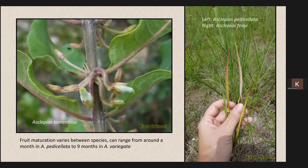The cool thing about milkweeds too is you can actually notice if you have a successfully pollinated seed pod forming. So right here on this Asclepias tomentosa, on the left, you have one flower that definitely didn't get pollinated. It's really skinny, just hanging out there, and eventually that'll fall off. But here you have three different flowers that got pollinated, and you can tell because this is thickening, it's starting to curve downward, and you're starting to get the nice little bean pod shape forming.